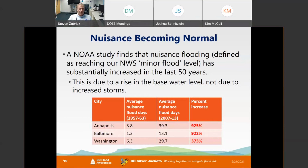If you look at this little table graph down here for Washington, D.C., from 57 to 63, we averaged around 5 to 7 days per year of nuisance flooding. Then if you look at the period 2007 to 13, it's up to nearly 30. Probably right now, in 2020, it's up to around 35 days a year. That's a huge increase. And especially if you look closer to the Bay, with Baltimore and Annapolis, their incidence is also going up, but at an even higher rate.